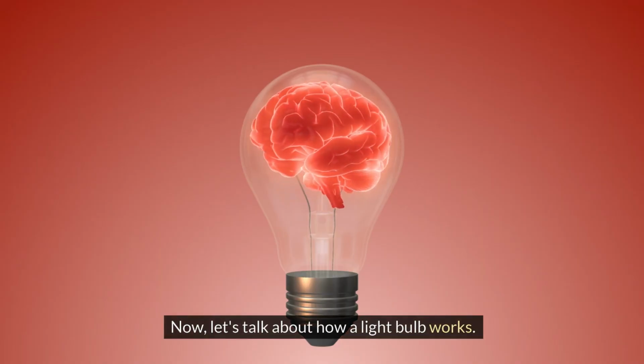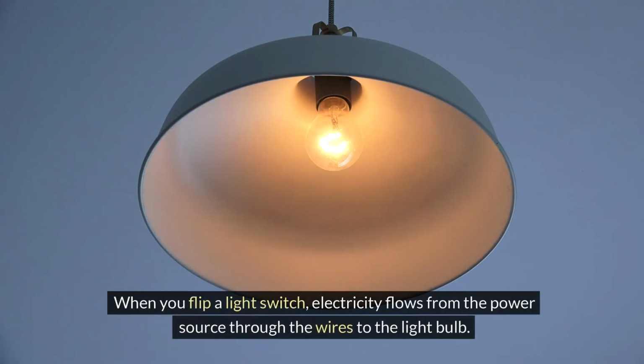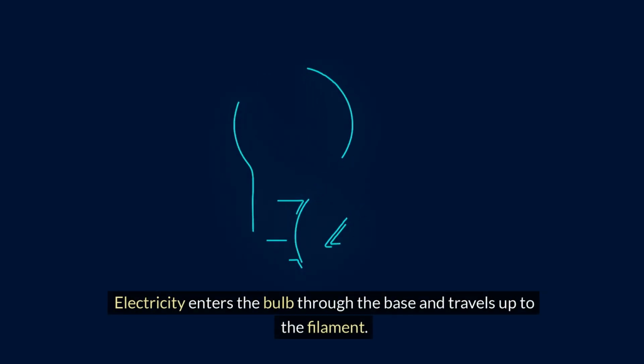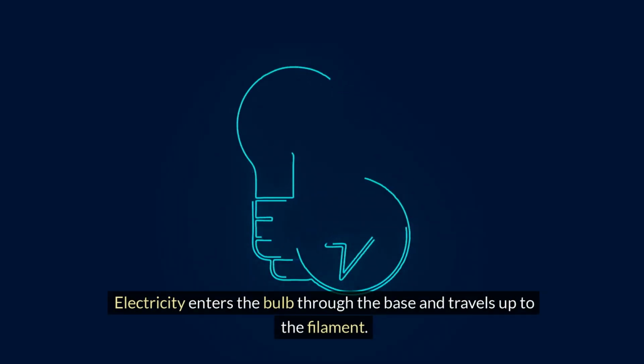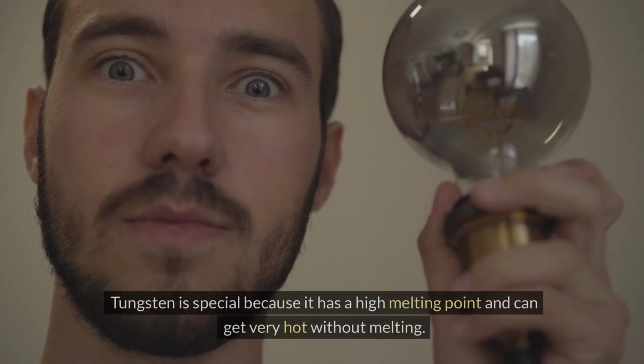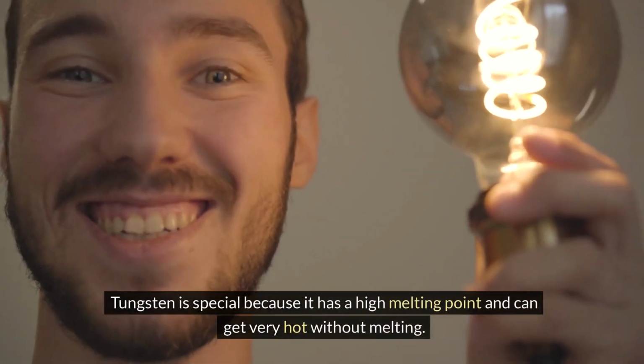Now let's talk about how a light bulb works. When you flip a light switch, electricity flows from the power source through the wires to the light bulb. Electricity enters the bulb through the base and travels up to the filament. The filament is made of a material called tungsten. Tungsten is special because it has a high melting point and can get very hot without melting.